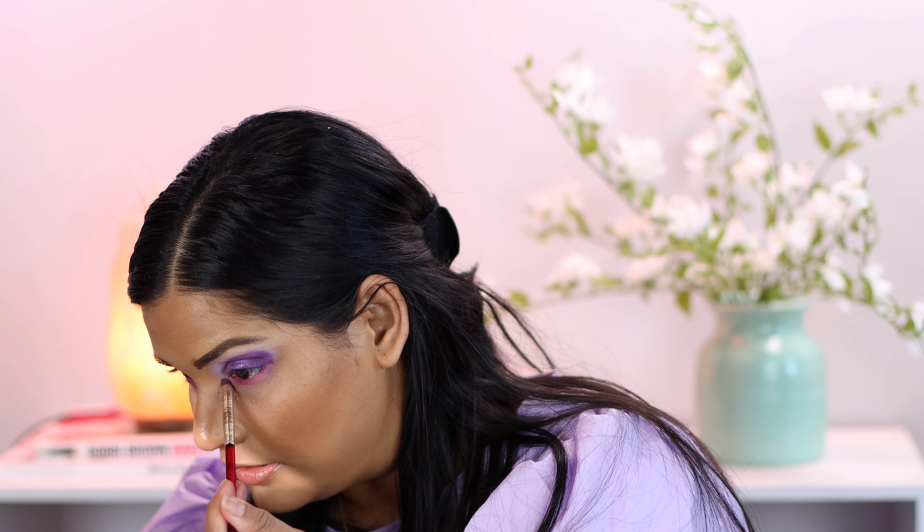And then I grabbed my Bridgerton highlighter, and I'm just going to grab a little bit of that on this brush and throw that in as the inner corner highlight shade, just to give this a little pop in the inner corner.